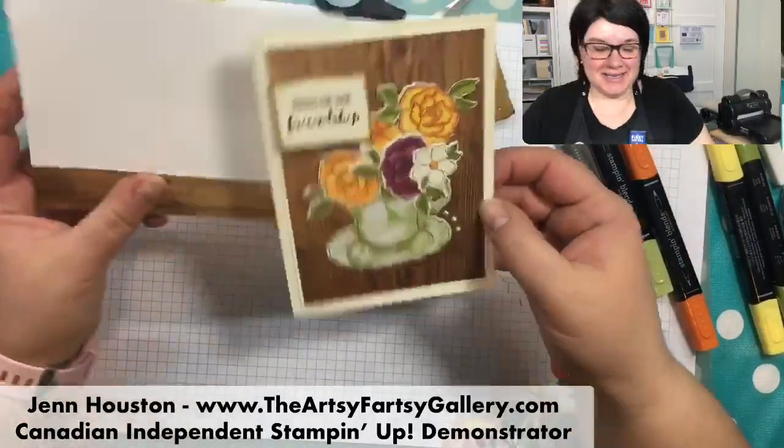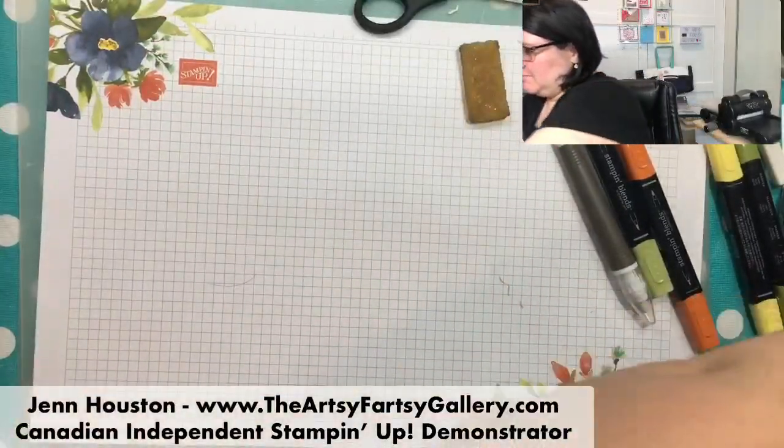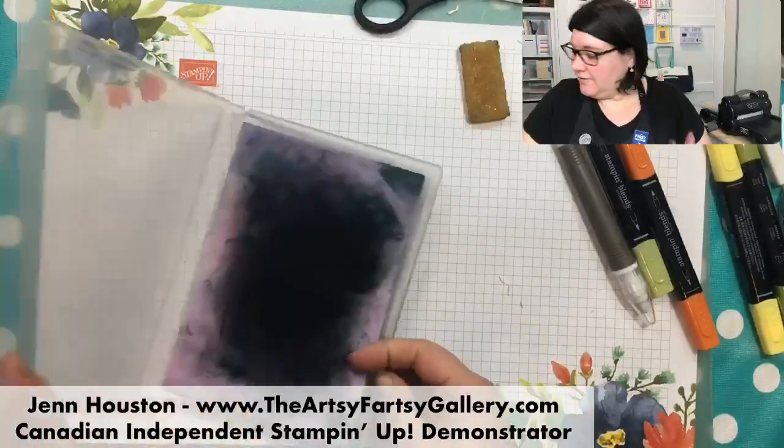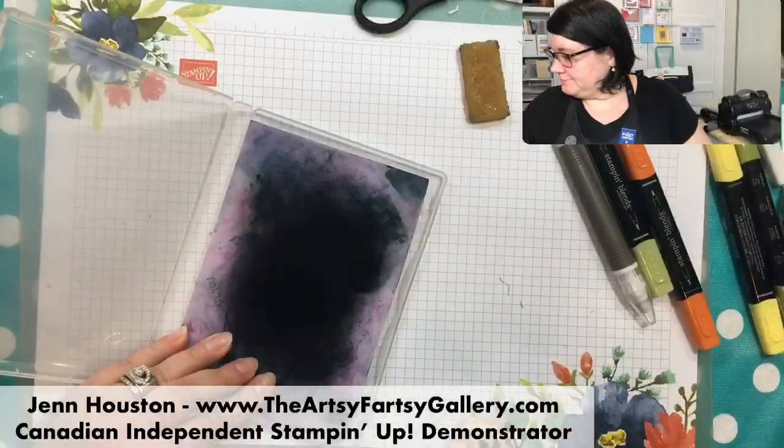Number two, it's complete. I like it. All right, I'm just going to get my Simply Chamois and clean those little stamps off so I don't get brown everywhere.